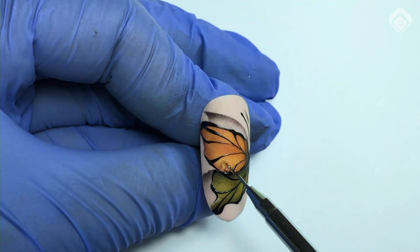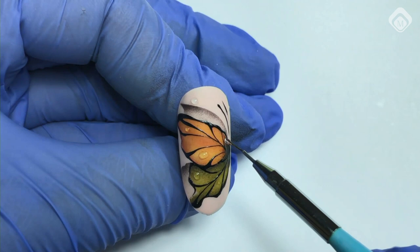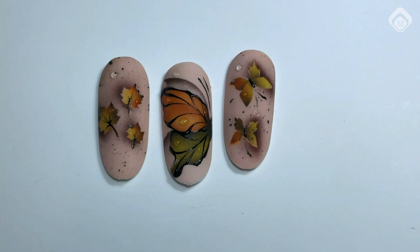Oh, look at that. Yeah, it's shiny. But it stays in place. Maybe a mixture of them both. Oh, some drops. Yeah. Nice. That is cool. Beautiful. Really nice. Also, left and right are great. Absolutely. Love it.